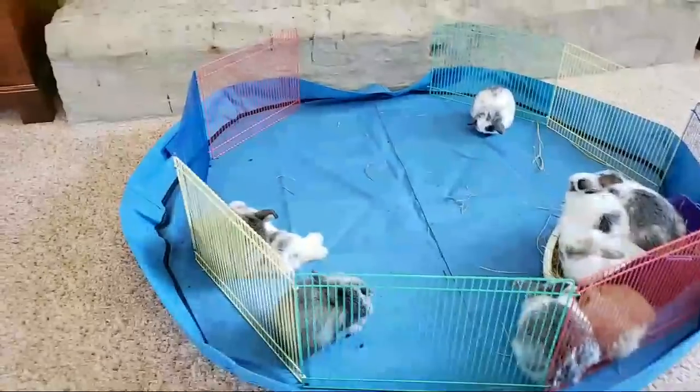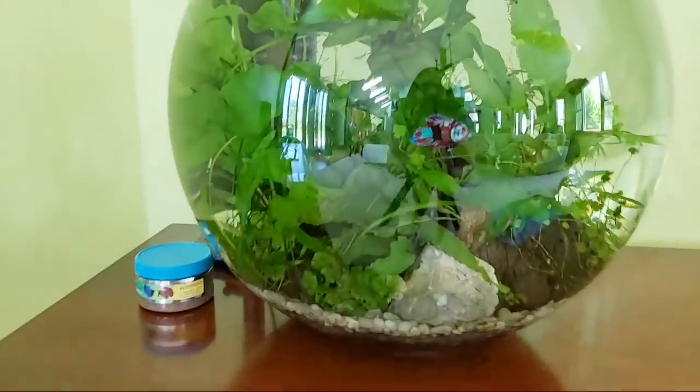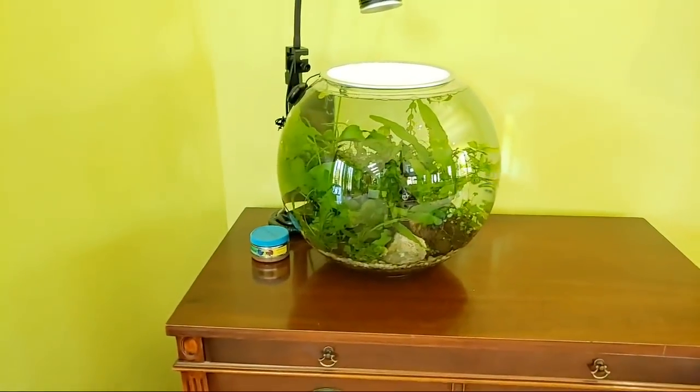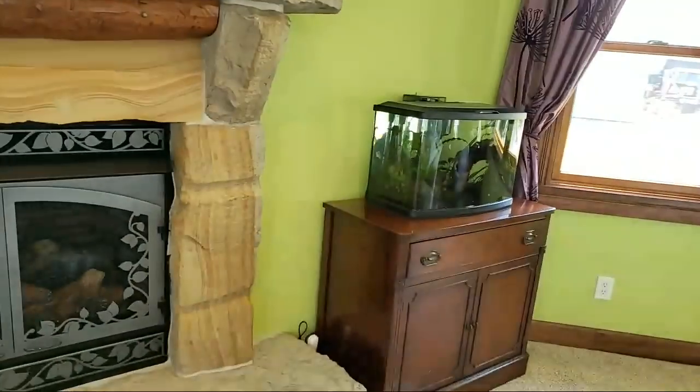Oh, somebody's asking what's in the tank. Yeah, that's my betta. Here he is, that's Nemo. I have quite a few bettas. That's probably my favorite tank. It's a giant bowl. I've got several bettas. There's another one in there.